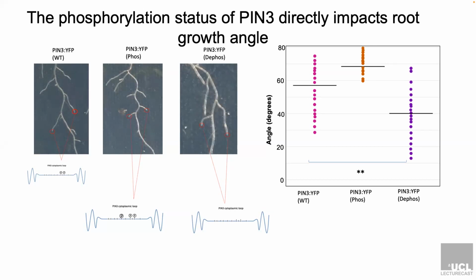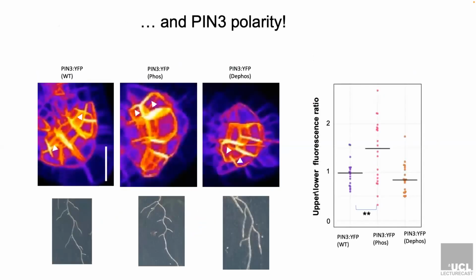And so that gave us a pretty good idea that phosphorylation was actually playing a role in regulation of growth angle and possibly PIN polarity. But was it doing something to the localization of the pins as well? And again, the answer is yes. I don't think my questions have any other answers here, because of the nature of the talk.